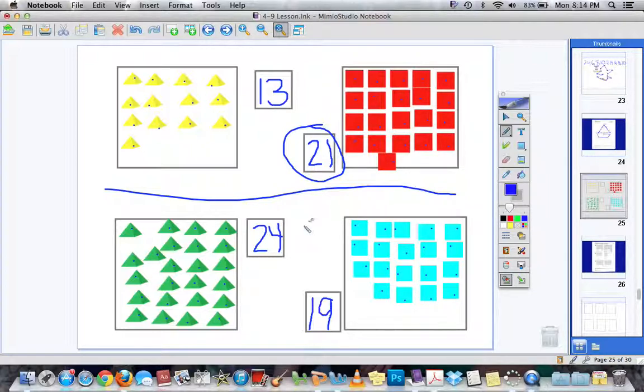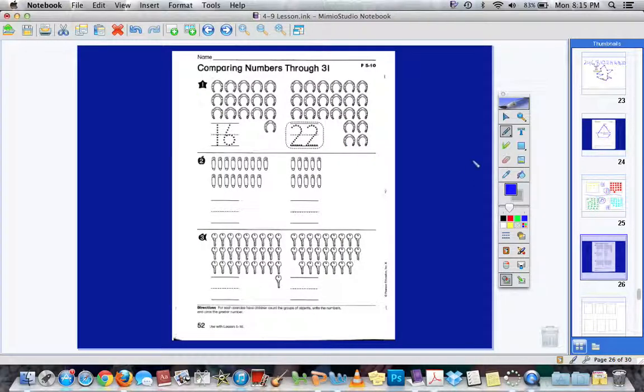All right, now my job again is to find which one is greater. Which one shows more? What is greater, 24 or 19? Think about it. If you pick 24, you are correct. That has more.